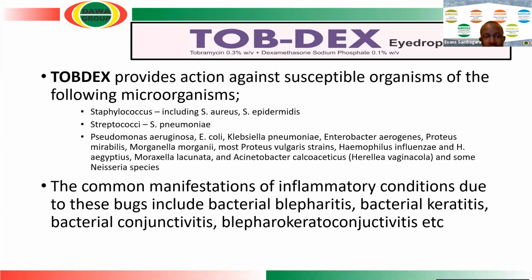Basically, just to cover what Topdex covers, it provides action against susceptible organisms of the following microorganisms. I won't get into the details, but just to highlight the Staphylococcus group, Streptococci, and Pseudomonas, and others that are mentioned across the slides. The common manifestations of these inflammatory conditions due to these bugs include bacterial blepharitis, bacterial keratitis, bacterial conjunctivitis, and blepharokeratoconjunctivitis as well.